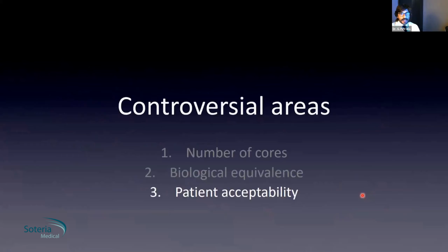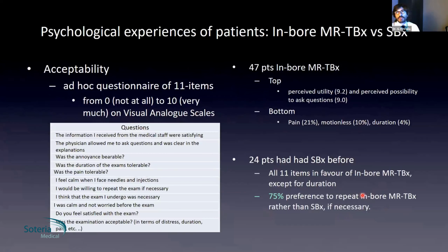Last but not least, I want to say one thing regarding patient acceptability, because there are probably hundreds of papers comparing standard biopsy, fusion biopsy, and in-bore biopsy, and we decide the biopsy according to our availability, knowledge, and what we think is best, but no one asks the patient which system he prefers. And this is the driving force. That is why we are running this study on acceptability.